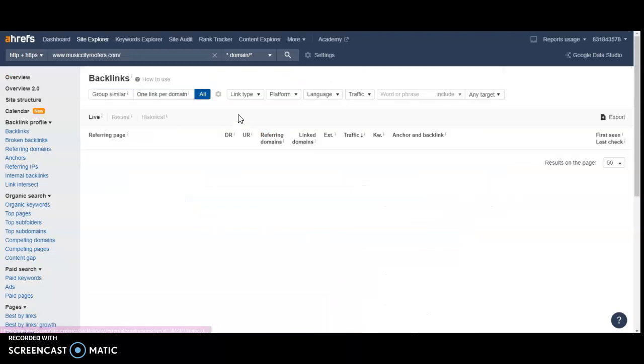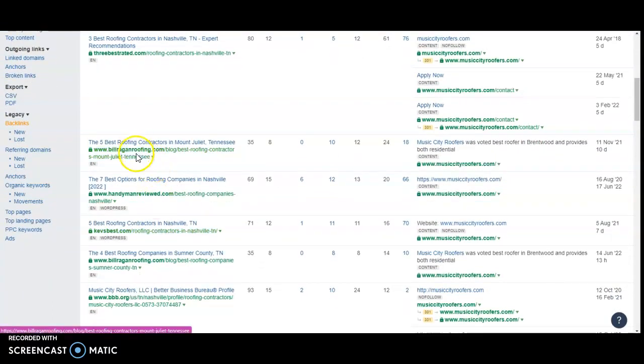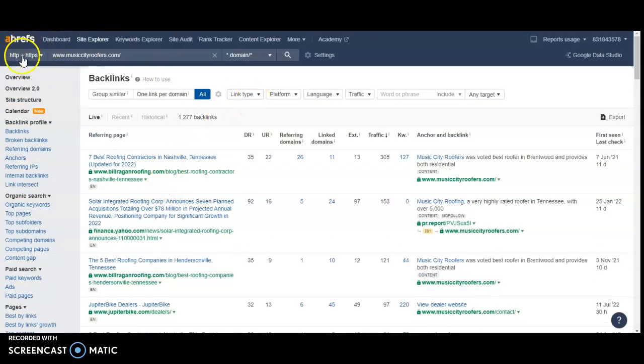Now, with the backlinks, like I said, it was just a shout out from another site to yours. With this tool, I can see where they get their backlinks from and then go to these same places and get the backlinks to go back to your site as well. So you have just as much power as they do.